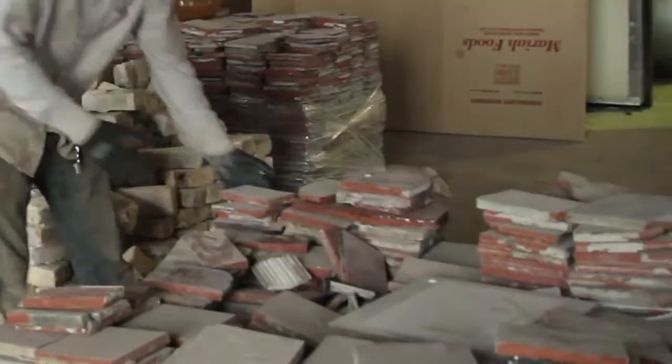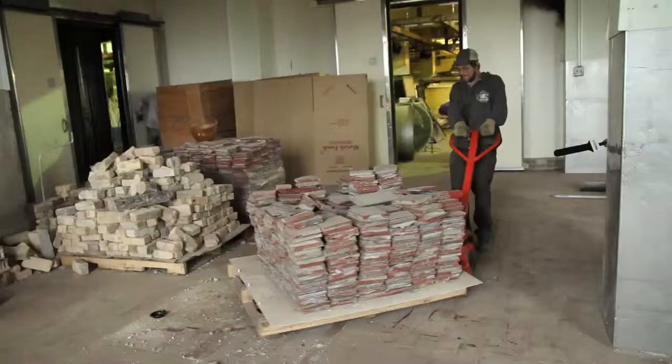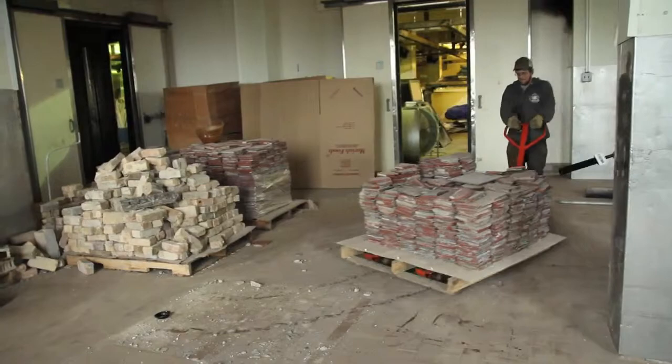So what are these? These are floor tiles we reused from other parts of the building. We're going to try to clean them all up and use them in parts where we need to redo the floor.